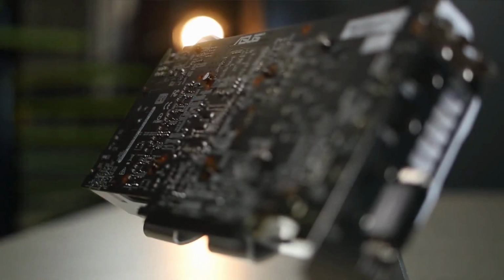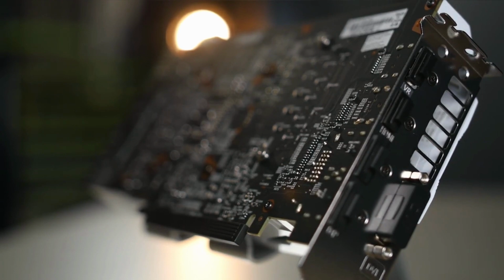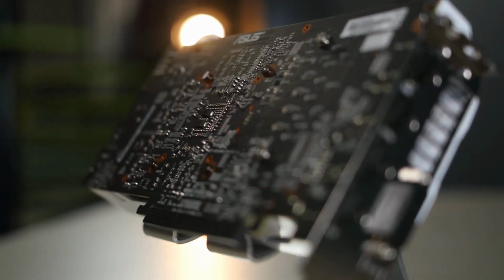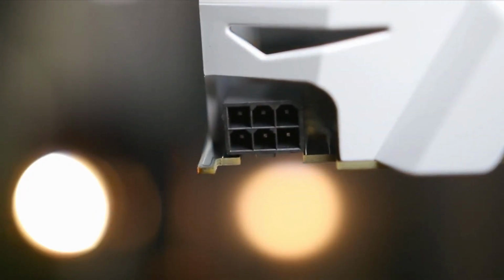This card has 6GB of GDDR5 memory, a base clock speed of 1569MHz, and a boosted clock speed of 1809MHz. It consumes 120 watts of power through one 6-pin power connector.